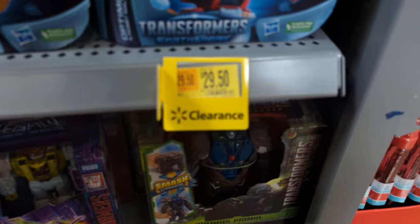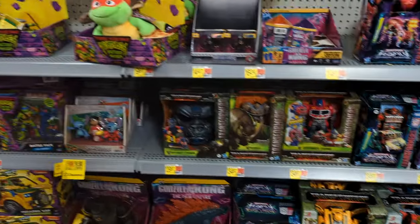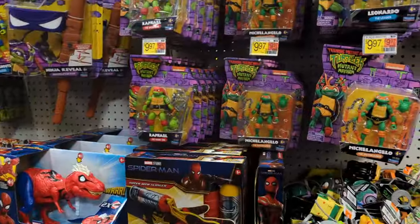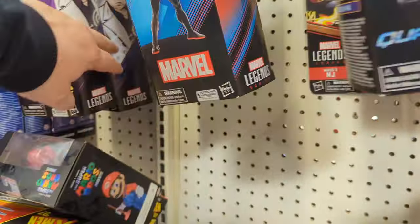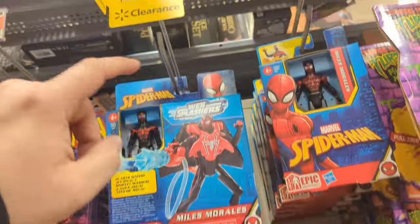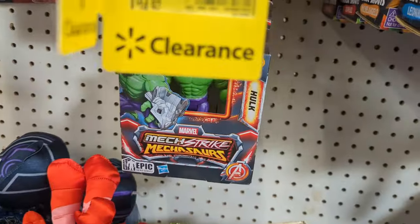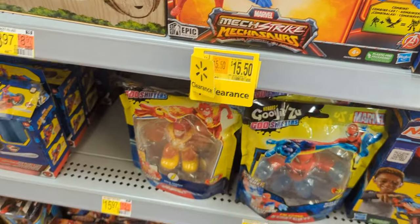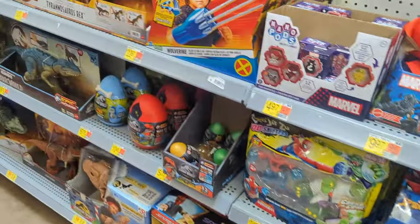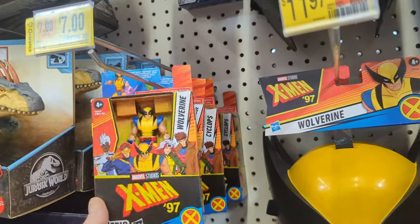All right, let's go to the toys. Okay. We got a spot, 29.50. Nothing new there. Turtles. Nothing in Marvel Legends. 11.50. Oh, this was $4 at the other one. 15.50. 14. Oh, they still have these for $7. Rogue, Cyclops, and Wolverine.